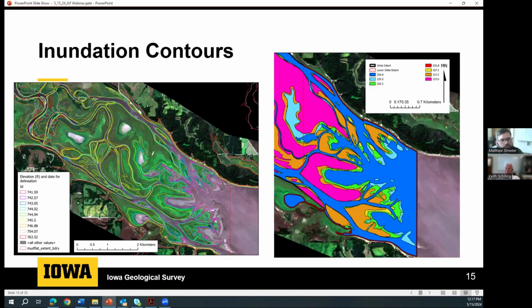So we said, Antonio, we need a satellite image on a certain day when the lake level was at 741.5 and no clouds. And so he would find that for us, and then we would have a picture, and we know the level of the lake, and we would literally trace the edge of the lake and the land to give us the idea about how much land we were inundating with different levels. So with that inundation contour, go ahead to the next one, Keith.